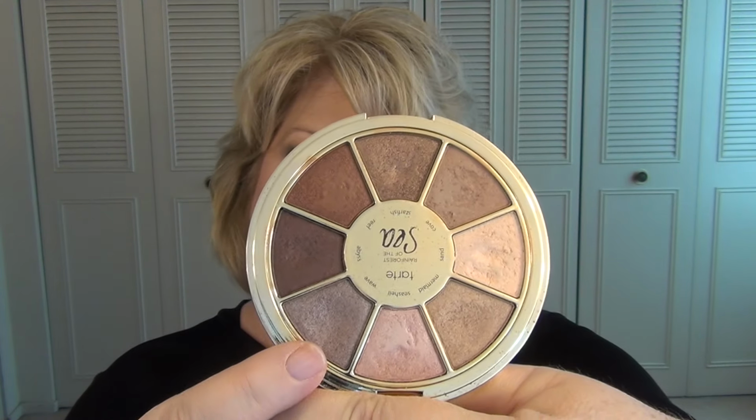I just love the formula of these shadows. There's very little fallout. I think they're nicely pigmented, and there are some really great one and done shadows if you want to, but you can create a whole dark smoky look as well. This is probably one of my favorite shades in this palette. Then my next favorite is from Makeup Forever.